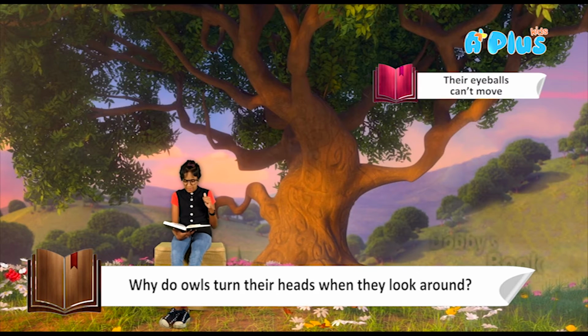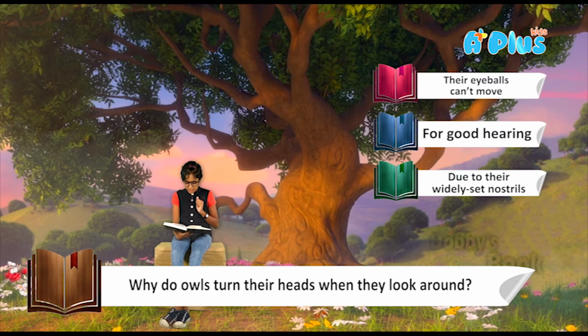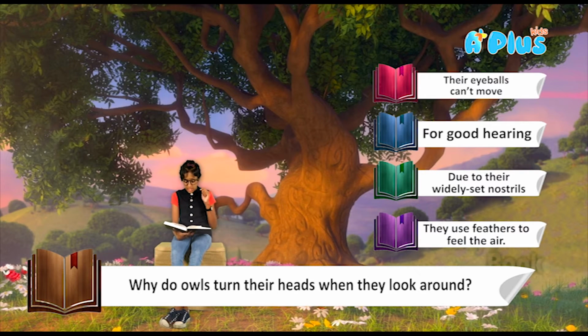A, their eyeballs can't move. B, for good hearing. C, due to their widely set nostrils. D, they use their feathers to feel the air. Okay, so, why do owls turn their heads when they look around? A, their eyeballs can't move. So I told you we look around by moving our eyeballs like this. Well, it says owls can't move their eyeballs. And B says for good hearing. But I don't see how that relates to looking around, because you look around with the eyes, not your ears. So I don't think that's the correct answer. Due to their widely set nostrils, that's C.